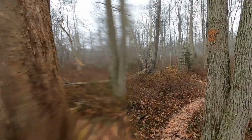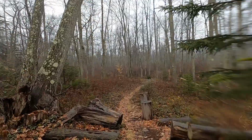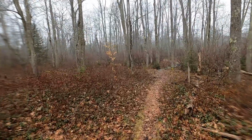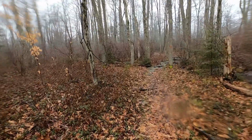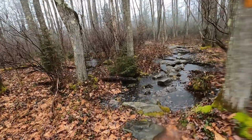Rain has picked up a little bit, foggy. Kind of a cool vibe in the woods right now. It's raining pretty good. I probably should have been in a bigger rush than I have been. I've just been strolling along, enjoying it. But okay, this isn't so bad.